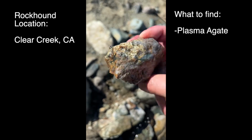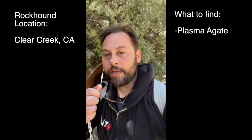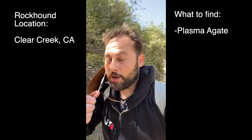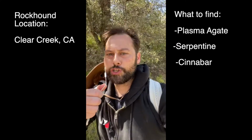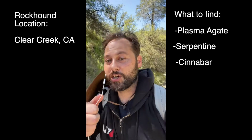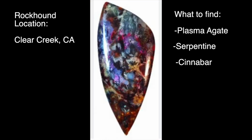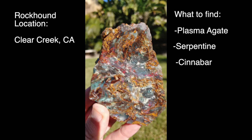So a plasma agate is a collection of other minerals that have been agatized. This area is very geologically unique because it has so many different kinds of minerals. You have green serpentine, red cinnabar, different colored jaspers, all mixing together in that clear chalcedony agate, forming this multicolored pattern that people call plasma. Here's what really high quality jewelry grade plasma agate looks like once it's finished.